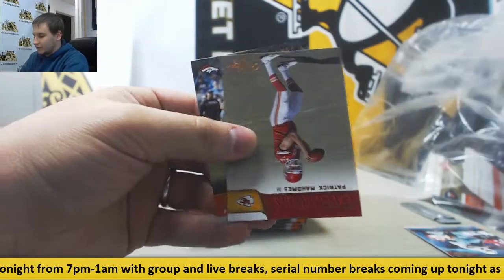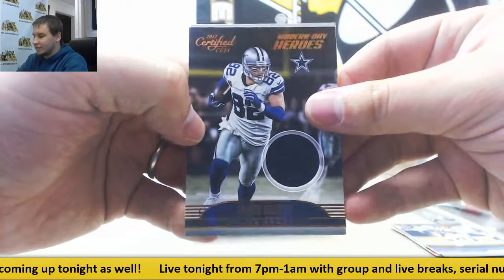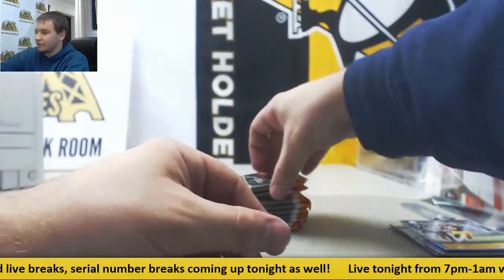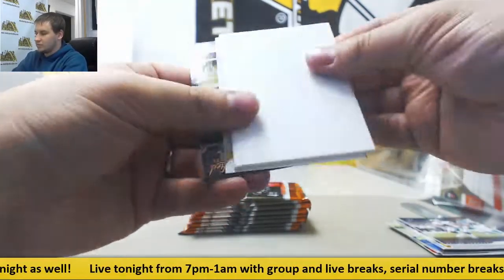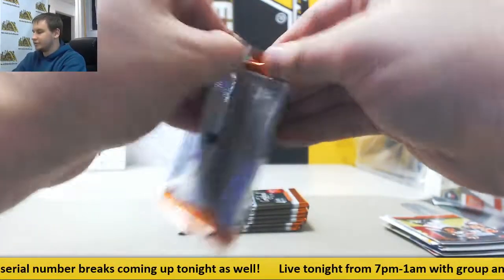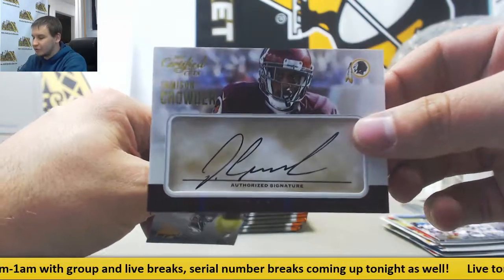Starting this one off with Patrick Mahomes. We've got Jason Witten jersey, Modern Day Heroes. Ted Hendricks to 99 for the Raiders. Terry Bradshaw. Eric Dickerson. Insert. And we got another patch auto to 149, or just a regular auto actually, Jamison Crowder for the Redskins.